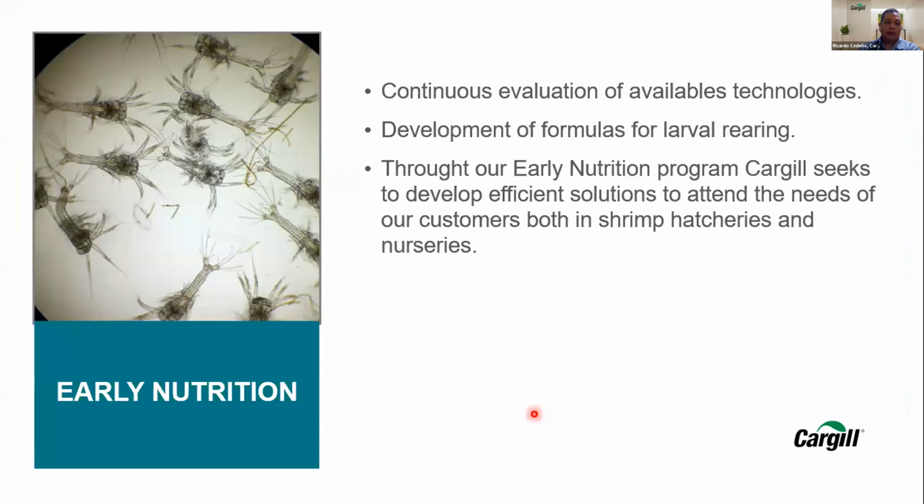In Cargill, our vision is to promote the use of these new feeds in partial or total replacement of traditional dry feeds. In order to do so, Cargill is working with the continuous evaluation of the available technologies in the development of formulas for larval rearing. Through our early nutrition program, we are always looking to develop efficient solutions to attend the needs of our customers, both in shrimp hatcheries and also in nurseries.